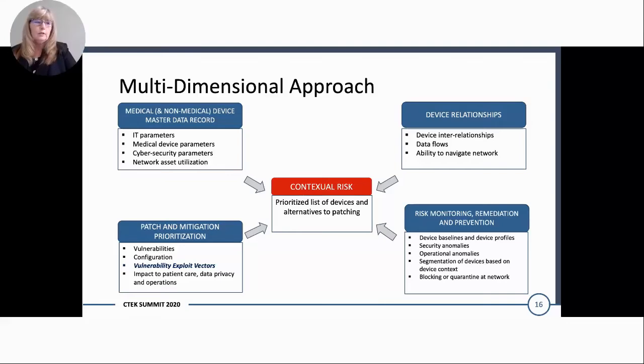Patch and mitigation prioritization is part of the puzzle, but it's really not one that's first and foremost like it would be in a server or a workstation environment. That's mostly because these devices, the manufacturers aren't allowing you to protect them.